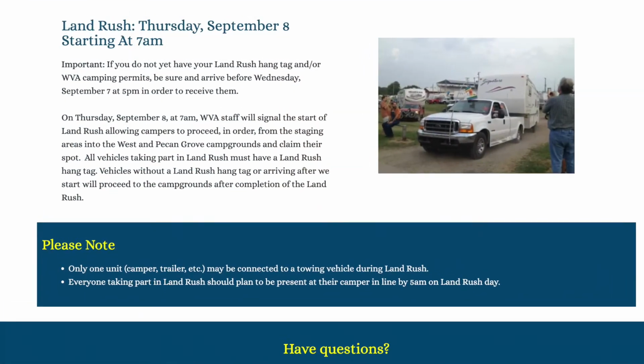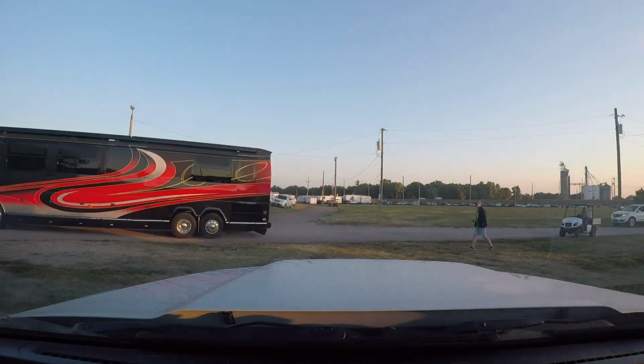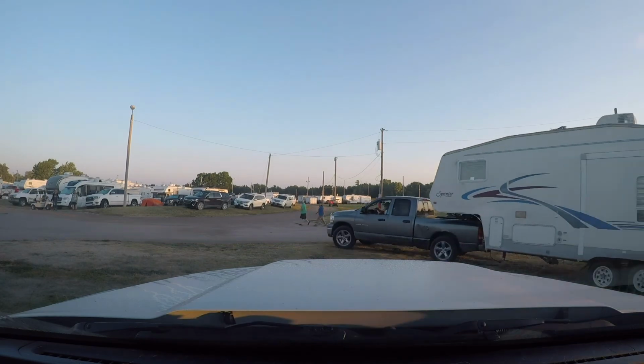Land rush is the actual day, crazy day, where you move from your lineup area to pretty much claim your campground spot in the main campground. Like I said, more of that to come. And I'm also going to be talking about two different campgrounds. They have the Pecan Grove and they have the Walnut or West campground area. And those two areas, I'll be explaining that as well, but just understand that's where those are. So those are the words we're going to be using. And now on to Newbie's Guide to Walnut Valley Festival.